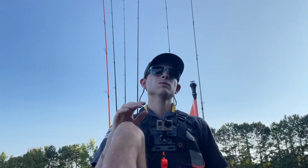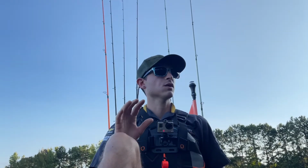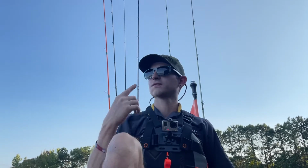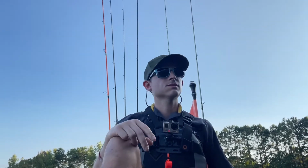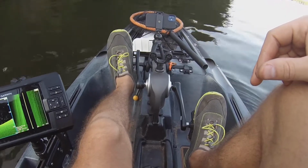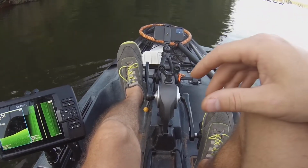But the main lake points is about as far as you're going to have to go to get on a quality and quantity of fish. You can get on them pretty quick. I've been out here for about 20 minutes, already got two bites. So it's going pretty good so far. This is the beginning of the good. It's going to get a lot better next month.